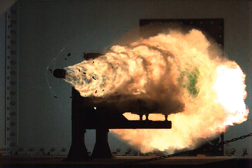Topic. United States Armed Forces. In 2007 the United States military was funding railgun experiments.